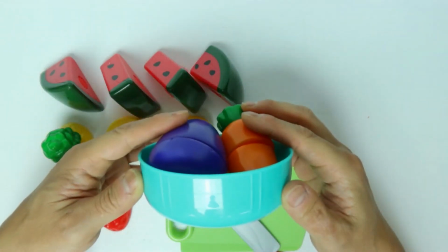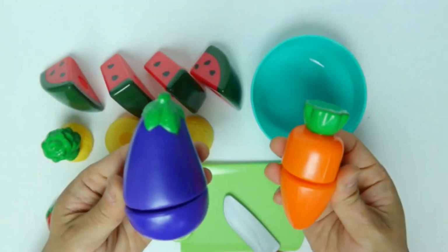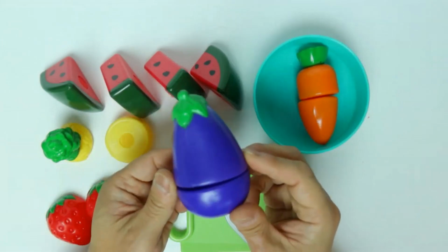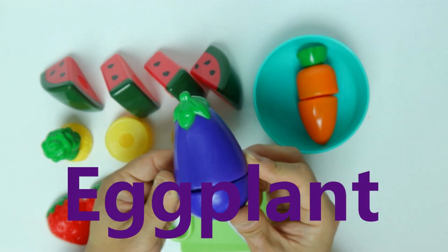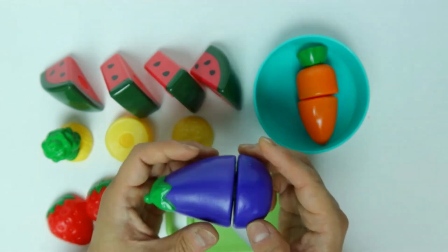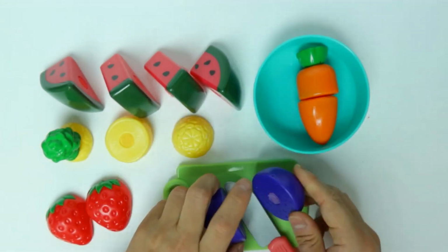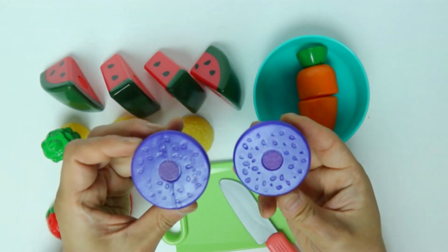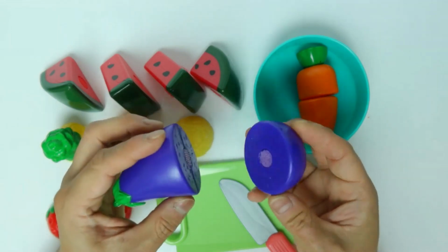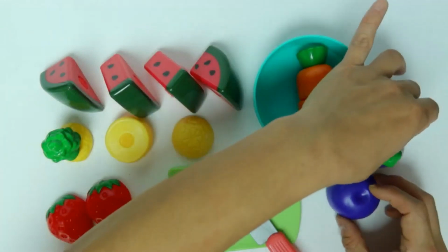We have a blue bowl here. What's in the bowl? Some vegetables we have. This is an eggplant. Eggplant is in the color of purple. Let's cut it. Eggplant also has seeds inside. Well done.